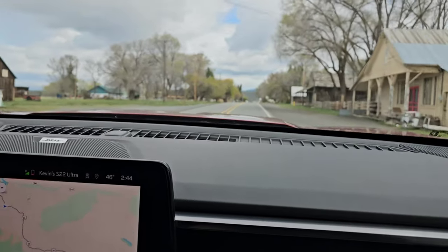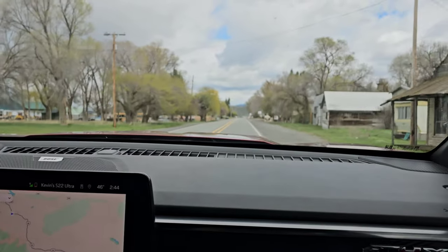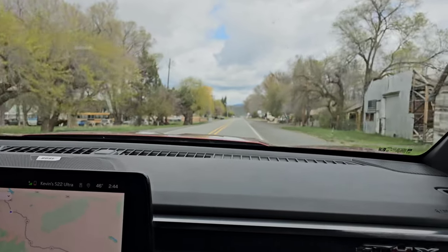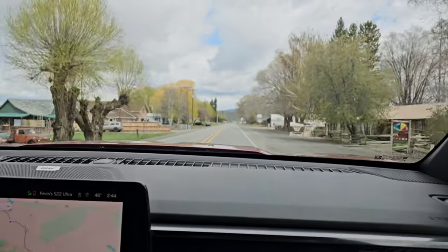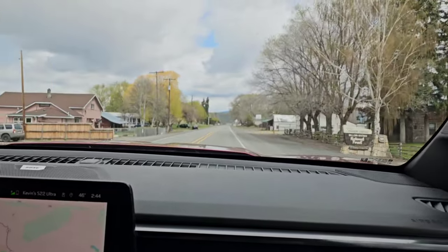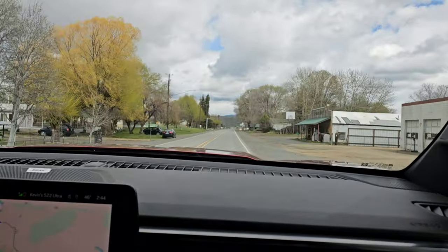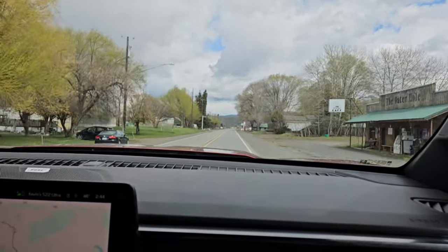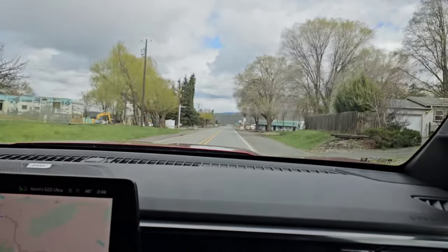See, there's the old pumps right there. How could they not have gas here? They would have to. I'm hoping up here at this. I hope they got some up here. What does a person do? We're screwed if we don't.